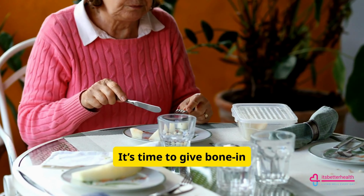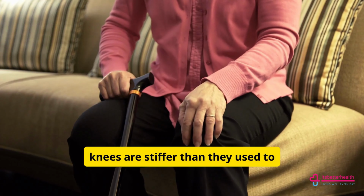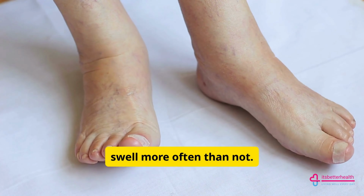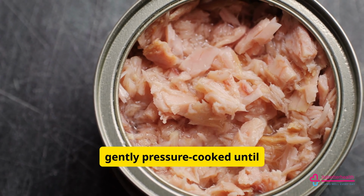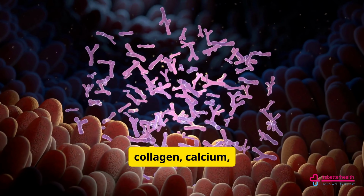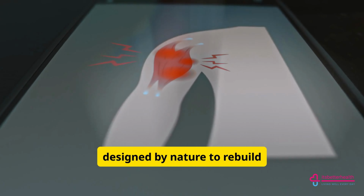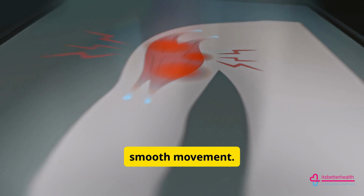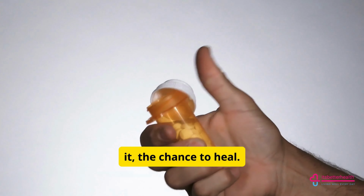It's time to give bone-in canned salmon the recognition it deserves, especially if you're over 60 and your knees are stiffer than they used to be, your hips ache by evening, or your ankles swell more often than not. Here's the truth. The bones in canned salmon are gently pressure-cooked until soft, and within them lies a powerful blend of collagen, calcium, phosphorus, and gelatin, a cocktail designed by nature to rebuild cartilage, reduce joint swelling, and restore smooth movement. But most seniors toss them out, and along with it, the chance to heal.